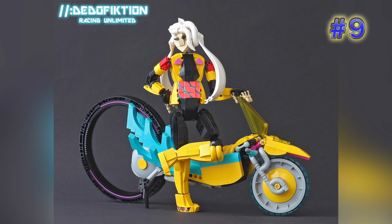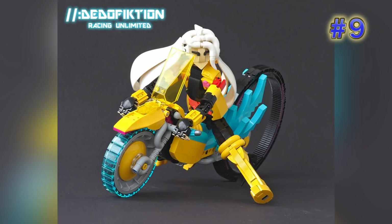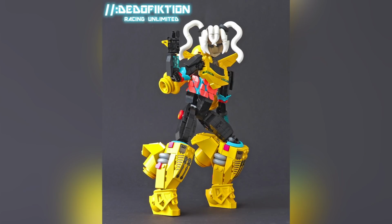Number 9 in the list is one of my favorite brick-built figs I think I've ever seen from Eero Okkonen, and he's also got maybe the best title I've seen in quite a while. It's quite a mouthful. This is Dedofiktion Racing Unlimited Warpplasm Turbothrust Rocketsuit. But that kind of explains it all.